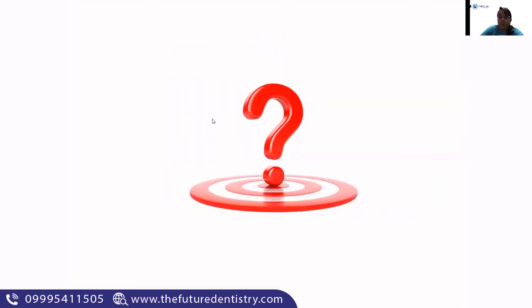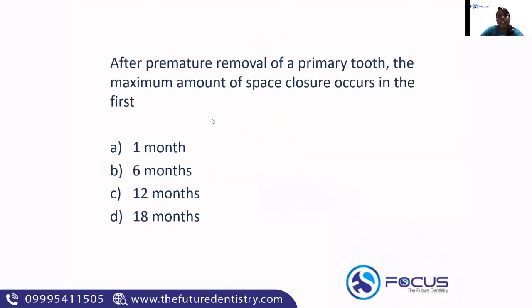So now we'll move on to the questions for the session. First question: after premature removal of a primary tooth, the maximum amount of space closure occurs in the first... Yes, very good. It occurs within the first 6 months. And most immediate loss occurs within how many hours? Yes, 6 months and seven.